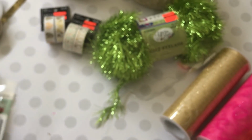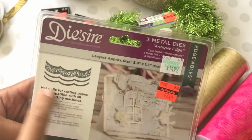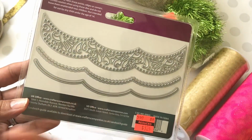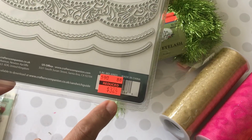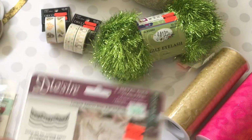And then I did get a few more dies. I did pick up this one right here because I saw Bona showed that she had picked this one up, and I was like, oh, I know she's going to make something fabulous with it. I went back, and it was actually still there, so I went ahead and grabbed it, and it was only $3.24. So really pretty, and I'm glad I picked it up.